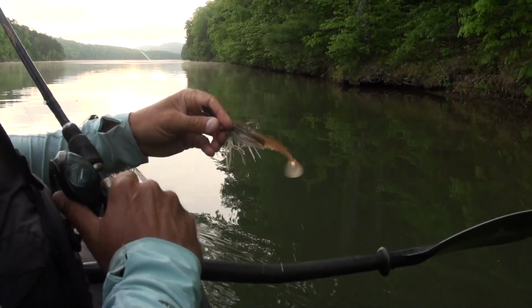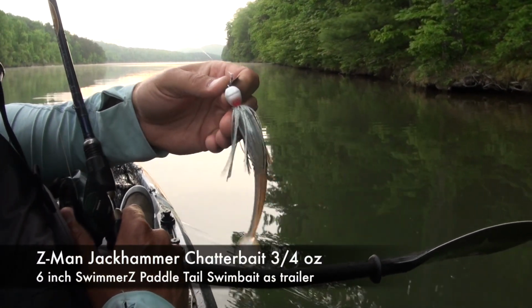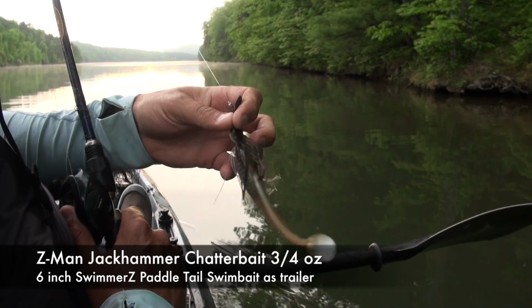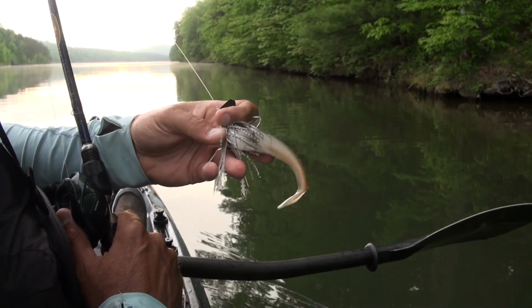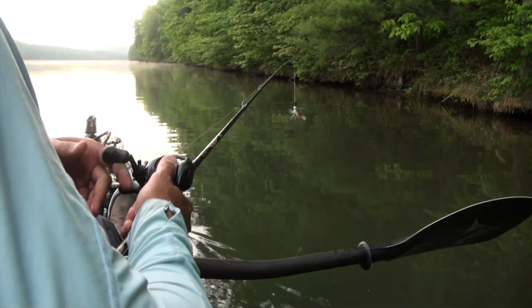I'm starting out today with a 3/4 ounce Z-Man Jackhammer with, I think it's about a 7-inch swimmer, so fairly big profile, good bit of weight.